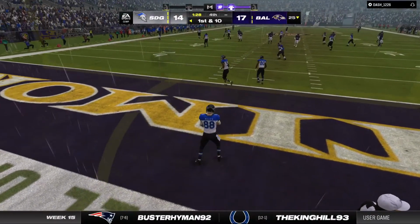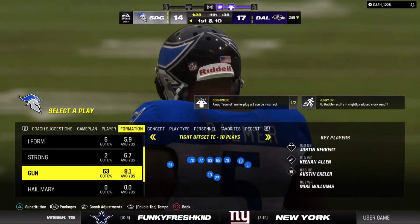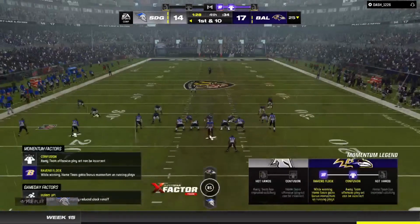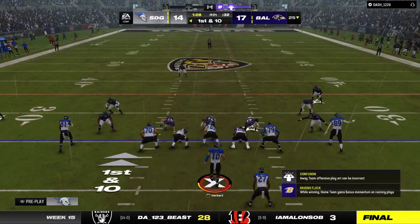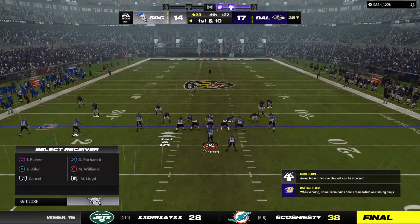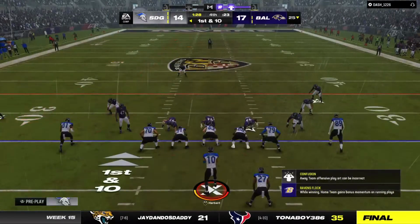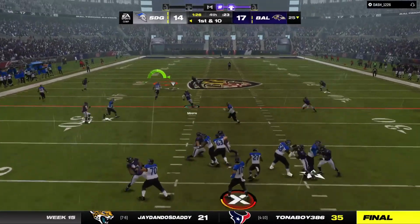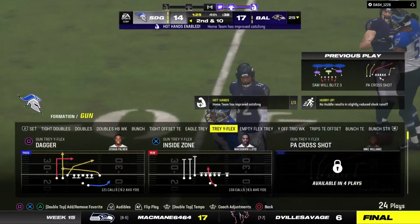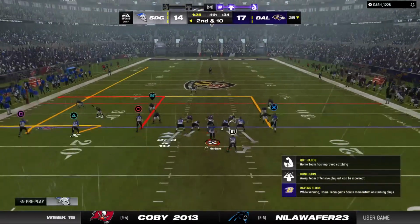And the fair catch taken. No time will come off the clock. And they will begin this critical drive at the 25-yard line. Here's 1st and 10. Now Herbert. And that one nearly intercepted. That would have sealed it. Instead, it'll be 2nd down.